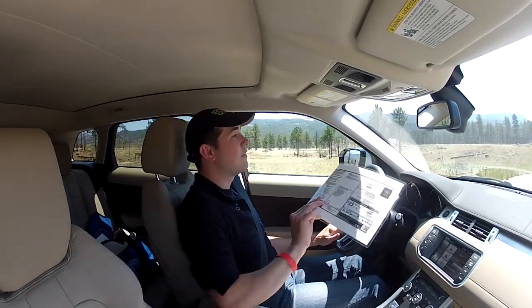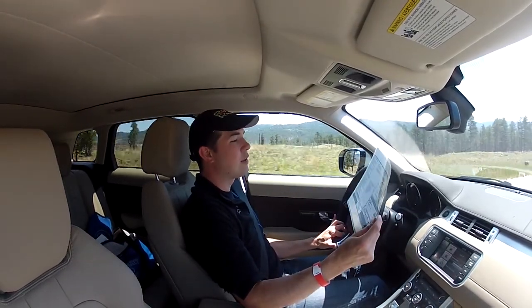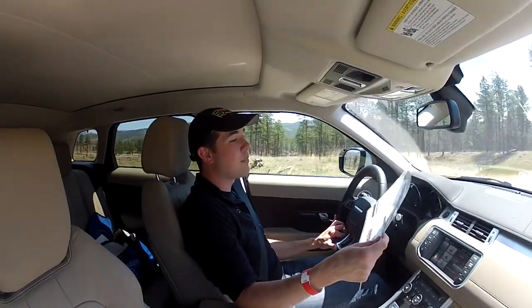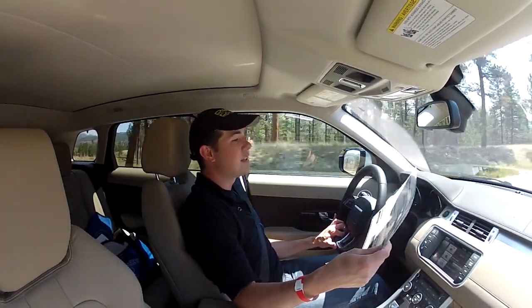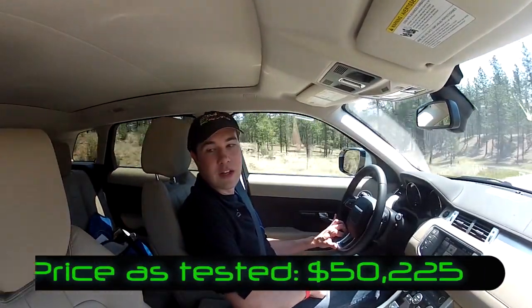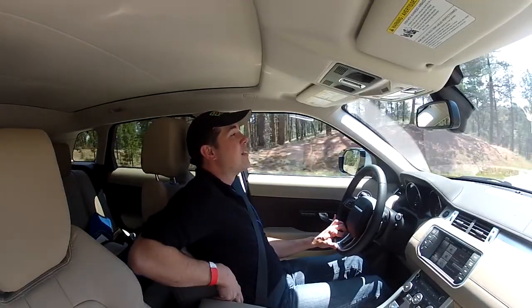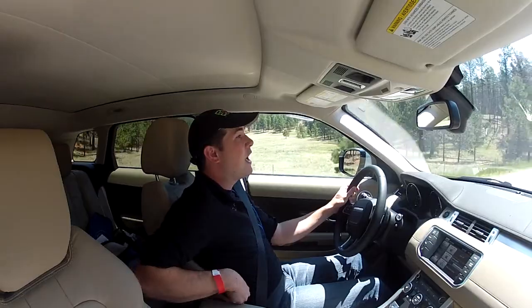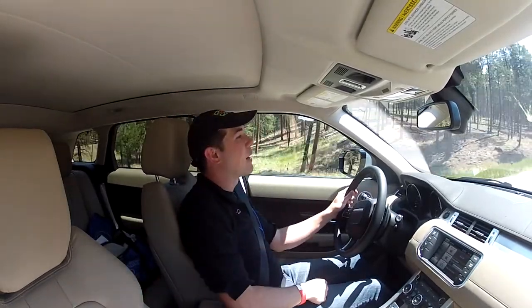Now, we do have to tell you a couple things, so we hand out the Moroni sheet here. 23 miles per gallon combined, not bad for a vehicle like this of its size, and a price as tested of around $50,000. So definitely a luxury scale vehicle. Definitely has the Land Rover, Range Rover seats here that are very comfy, and features like this big panoramic roof.